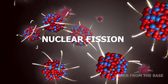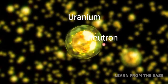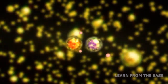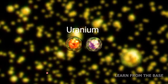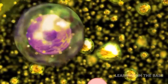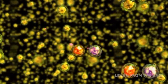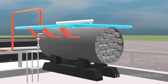A number of different materials can be used to fuel a reactor, but most commonly uranium is used. Uranium is abundant and can be found in many places around the world, including the oceans. Other fuels such as plutonium and thorium can be used. Most of today's reactors contain several hundred fuel assemblies, each having thousands of small pellets of uranium fuel.